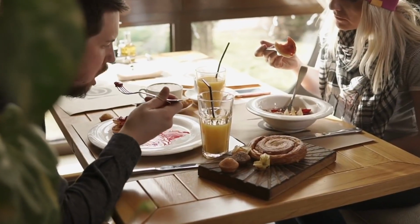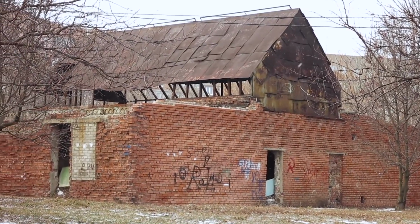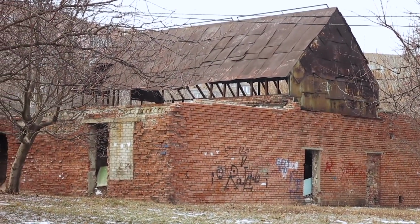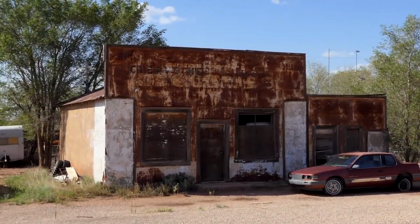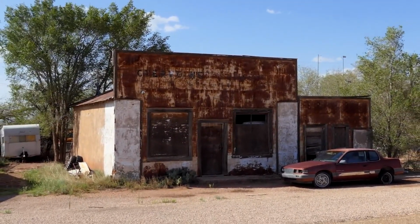They ended up having a nice meal and wanted to return a couple weeks later. However, when they went back to try and find the same restaurant, it was gone. Instead, in place of the restaurant was an old boarded up abandoned building. The building looked the same, but was completely deserted.